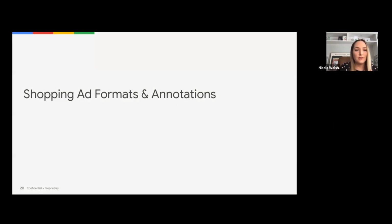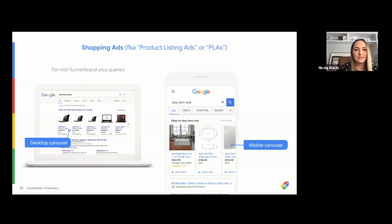So now that we covered shopping ads holistically, let's jump into the different ad formats that we could leverage to help you be discoverable as shoppers browse, seek inspiration, and research products. So first, when we talk about shopping ads, we're really talking about what formerly used to be known as product listing ads or PLAs, and sometimes those phrases and words still come out of our mouths. But when we say shopping ads, we're referring to what used to be called PLAs, if that's something that you're familiar with. Shopping ads are positioned right at the top of the search results.